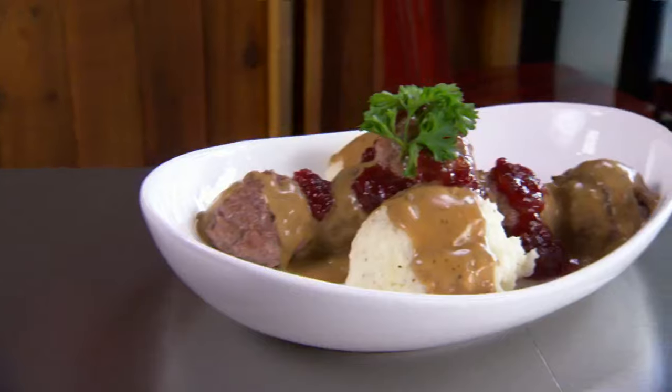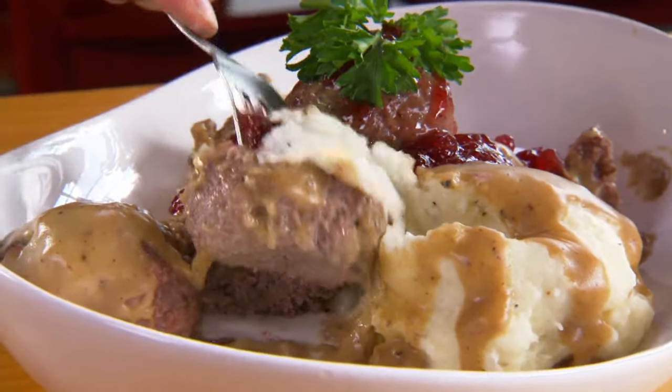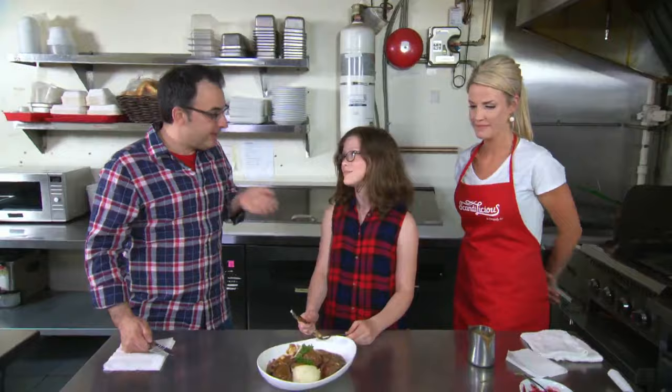Is it worth the wait? So delicious. Oh, they're amazing. They're savory and they're kind of sweet because of the lingonberry jam and the nutmeg. Oh, with the creamy mashed potatoes. It's amazing harmony. Lydia, I usually don't take advice from kids, but I'm so glad I listened to you and I came here to eat these meatballs. You gotta eat here.